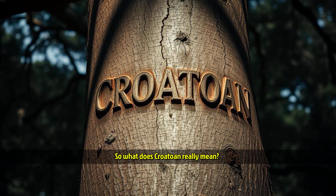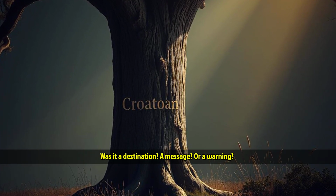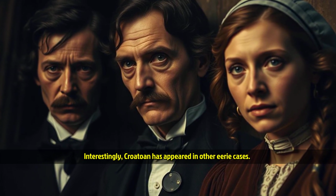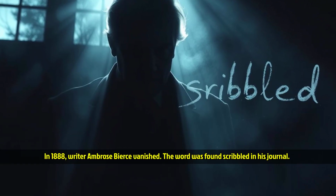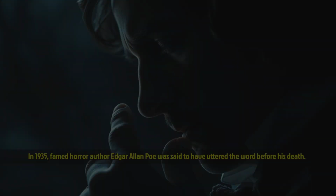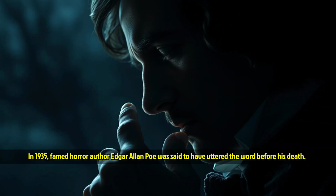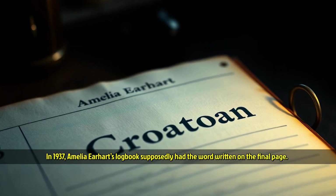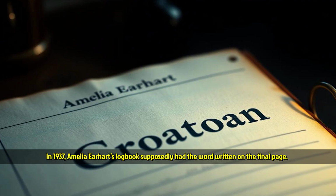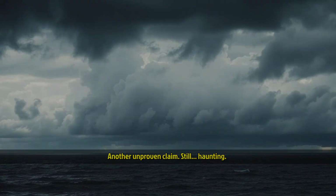So what does Croatoan really mean? Was it a destination, a message, or a warning? Interestingly, Croatoan has appeared in other eerie cases. In 1888, writer Ambrose Bierce vanished. The word was found scribbled in his journal. In 1935, famed horror author Edgar Allan Poe was said to have uttered the word before his death. In 1937, Amelia Earhart's logbook supposedly had the word written on the final page. Another unproven claim, still haunting.